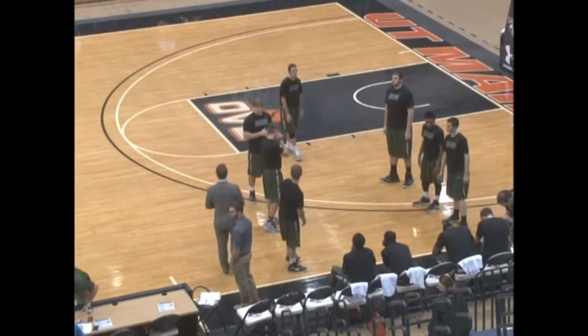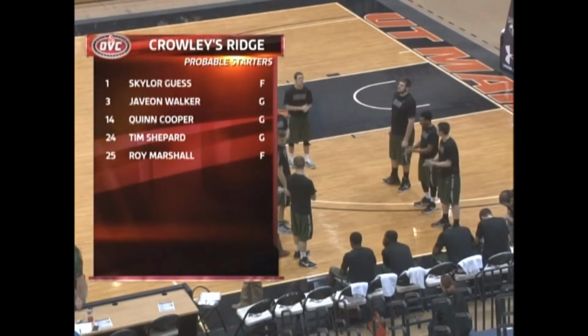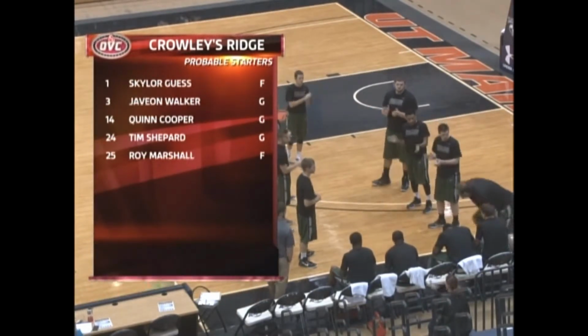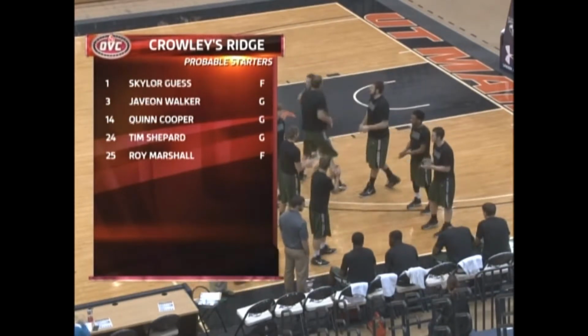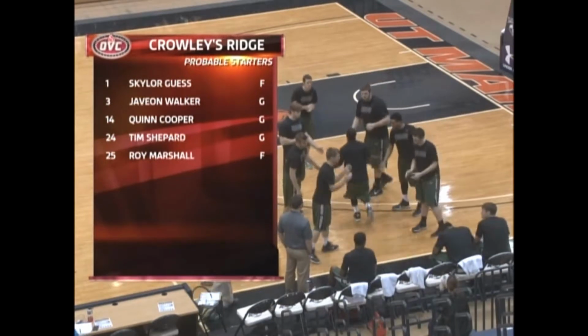Pioneers against the UT Martin Skyhawks. Starting lineups first for the visiting Pioneers. Starting at forward, 7-foot senior from Bloomington, Missouri, #1, Skylar Guess. At guard, 5'10" senior from Hammond, Louisiana, #3, Javion Walker.